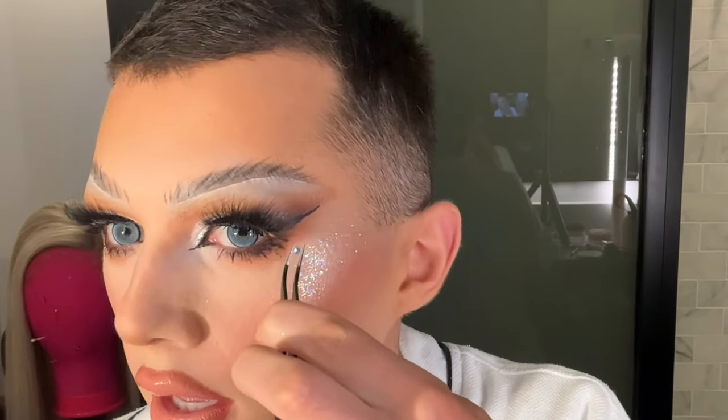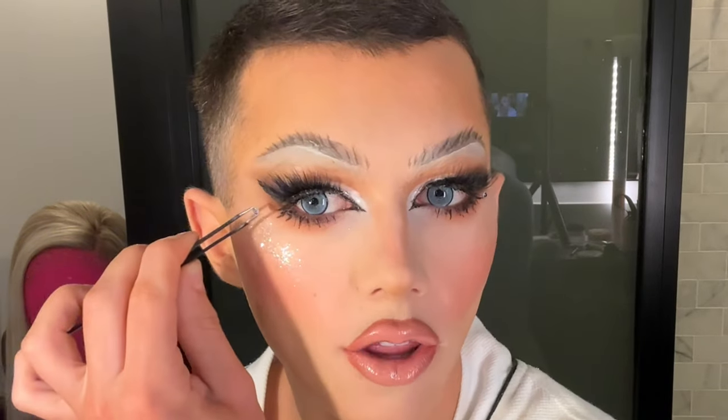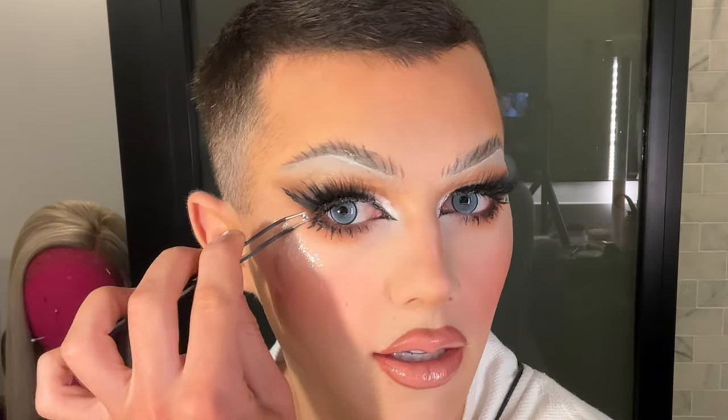And we're gonna pop these suckers on. See, look how easy that is. Oh my gosh. I used to spend hours trying to get gems on my face when Spice and I first started drag, because we wanted to be popping, but we didn't really know the right way to do it. And this just makes life so much easier. Look at that, oh my God.